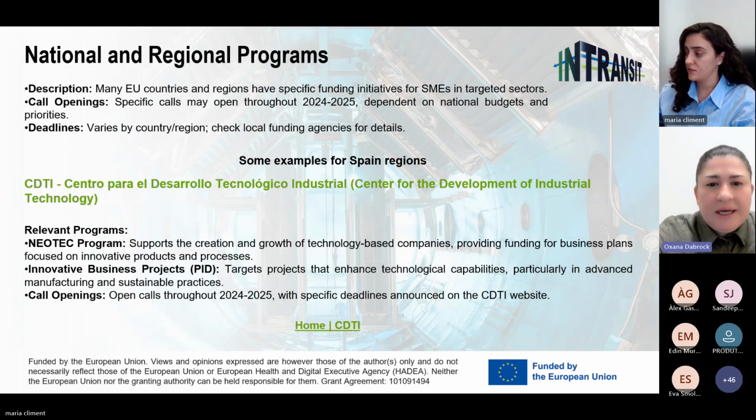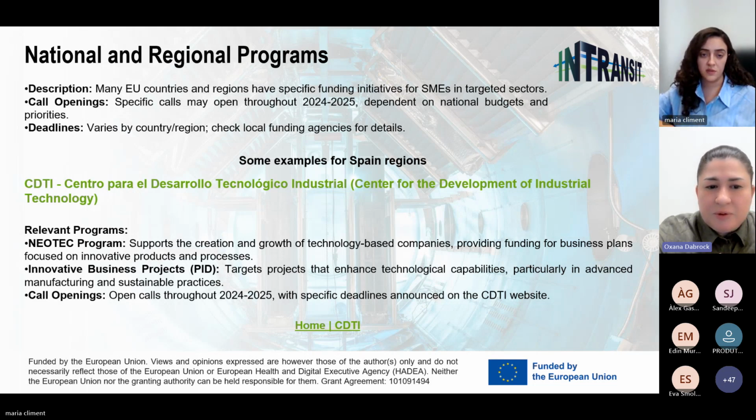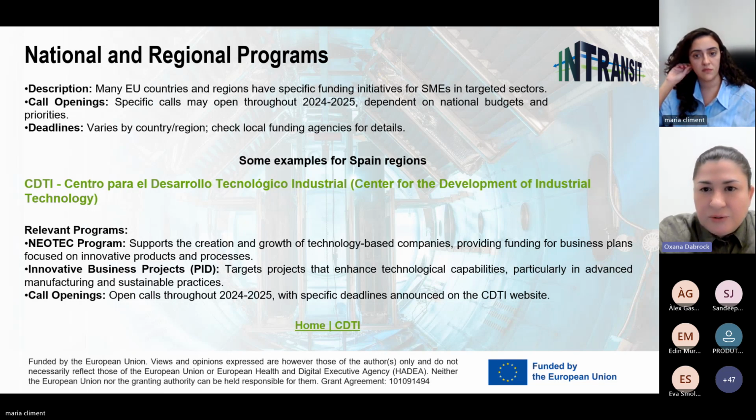For example, here we have a project in Spain, it's just an example, showing what kind of project and for what applications. The Center for the Development of Industrial Technology has some programs supporting the creation and growth of technology-based companies, providing funding for business plans focused on innovative products and processes. So innovative business projects targeting technological capabilities, for example, in advanced manufacturing and sustainable practices. The call will be open through the website, in this case CDTI. This is a local Spanish center for technology.